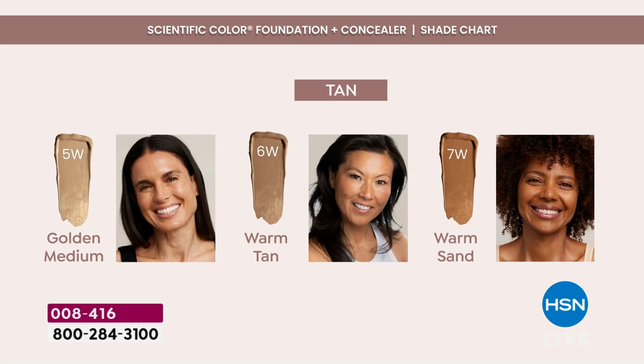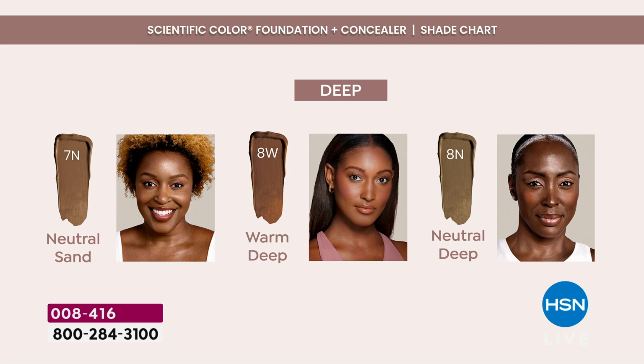Then we go into golden medium. That is a true olive, olive beige. Then we go into warm tan, it's a suntan. Then we go into warm sand, it is a terracotta tan, deeper, more like red undertones. Then we go into the deep. Neutral sand, dark brown, neutral. Warm deep, cinnamon deep. Neutral deep, ebony. So hopefully you can pick your shades easily. I'm the 3C, you're the 5W.